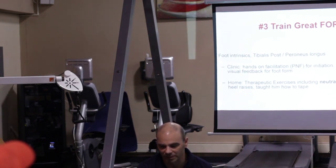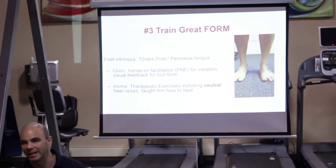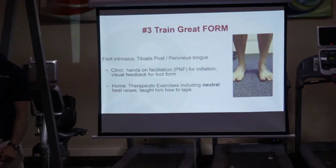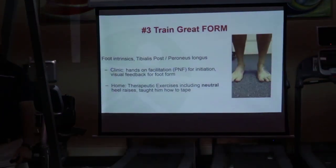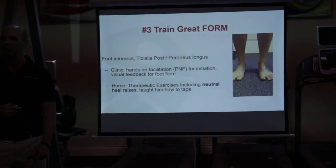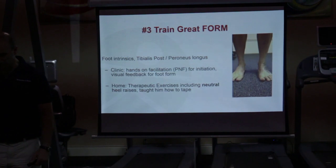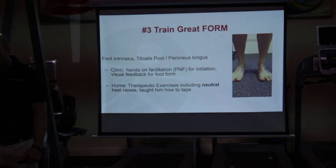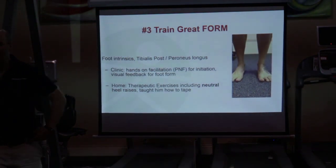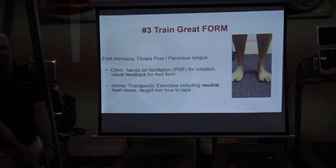Let's see if I can pause it. Right there. So when he would relax, he would go into that. And he had the ability to stand in a good way, but his brain had forgotten how to use his foot muscles, his deep foot muscles, in order to stand in an efficient way. So when he would, and this was a professional cyclist, push down on that pedal, his foot would collapse, his knee would collapse, his pelvis would collapse, and he would have pain in that knee.